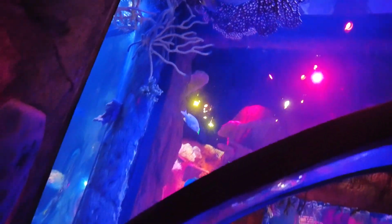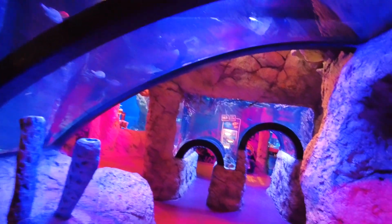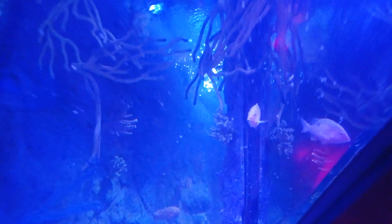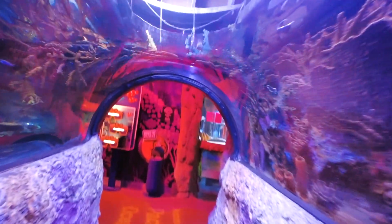Oh, look at this. This is so neat. Look at this, it's like a little archway. That would be neat if there was any fish. There's one right there, but he's not swimming over top. That's pretty cool. And this one too. So little kids can go through this one or in this one over here, and then all the fish were swimming above you. Be cool.